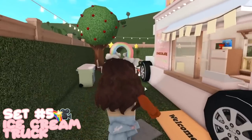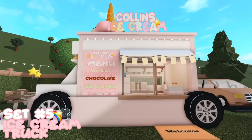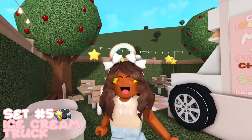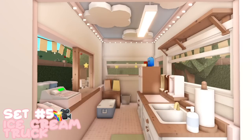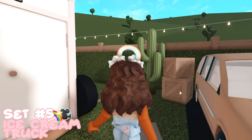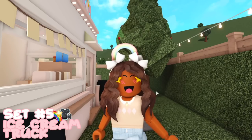You guys did get a full tour of this build actually, but just another overlook. So we have our own seating area, and there's also a picnic basket in the center. Here's another look at our truck. We also have a trash bin and a recycling bin over here, and this is what the inside of the truck looks like. So we obviously have these big back doors so we can take stuff like our storage boxes into the truck, but we also have this door on the side for easier access. That's it for set number 5, and now we can move on to set number 6.